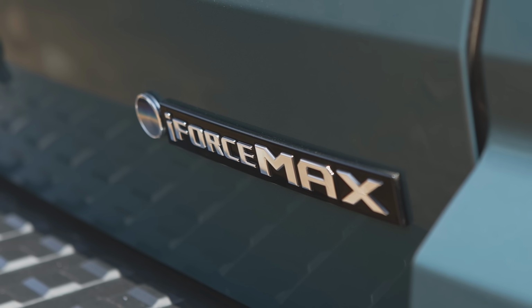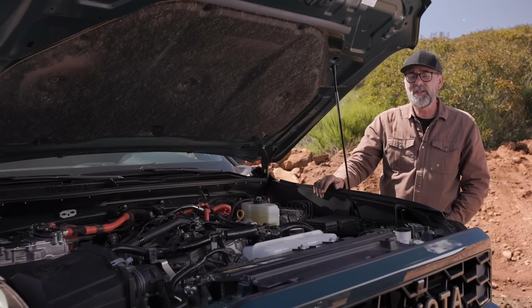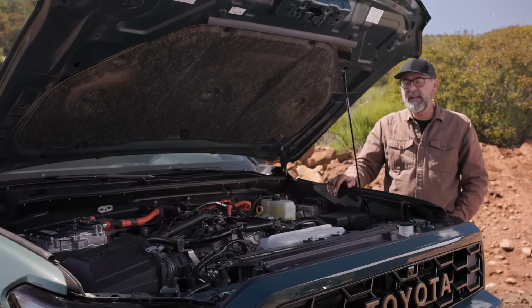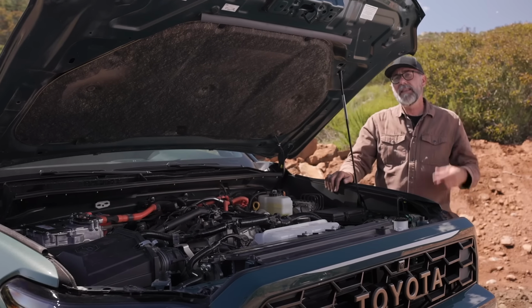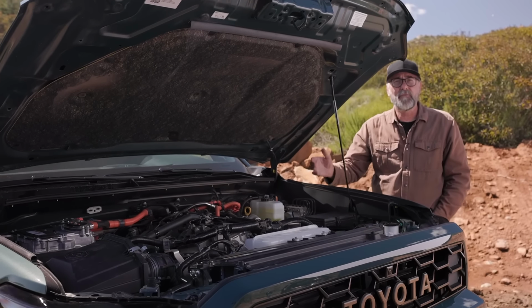There are 2 engines in the 4Runner lineup, and they're similar to those that are offered in the Tacoma. The base engine is a 2.4-liter turbocharged 4-cylinder that makes 278 horsepower and 317 pound-feet of torque. That's standard in the SR5, the Limited, the TRD Sport, and the TRD Off-Road.